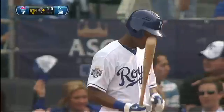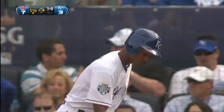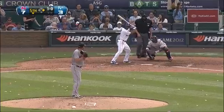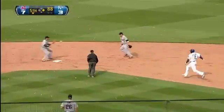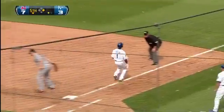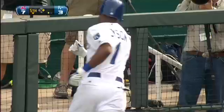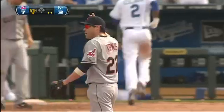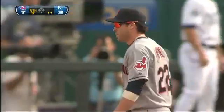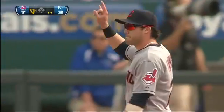Cleveland with 7 in the top of the first, but the Royals came right back in the bottom of the first inning, and Jarrod Dyson, who was just called up yesterday when Lorenzo Cain went on the disabled list, got a base hit. He hits it hard to Kipnis, and he has to hit it hard for the Indians to turn a double play with his speed, but the Royals have done that a few times today. Hit it right on the nose, but right at an Indians defender. That's their second double play today.